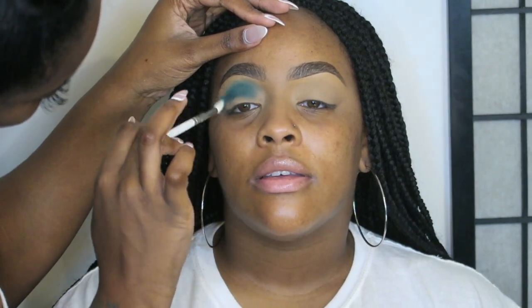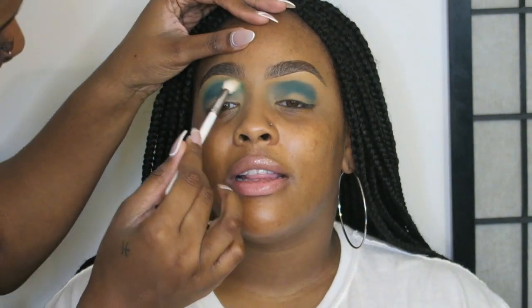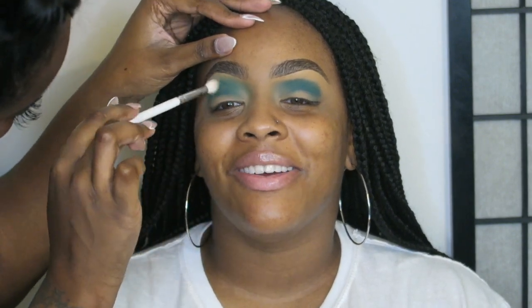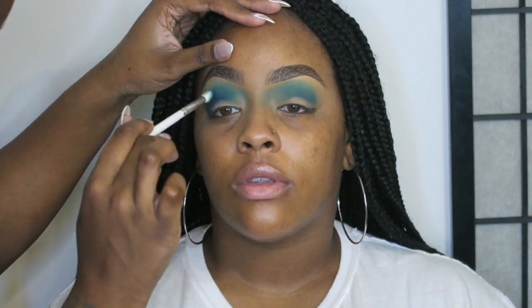But y'all, I had to tell y'all about this eyeshadow. The eyeshadow I'm using right now is from the Be Perfect Carnival XL Pro palette. This is the color Nuke. And then I'm using the other shade in the palette, called Hype, to blow that first color I placed down out.